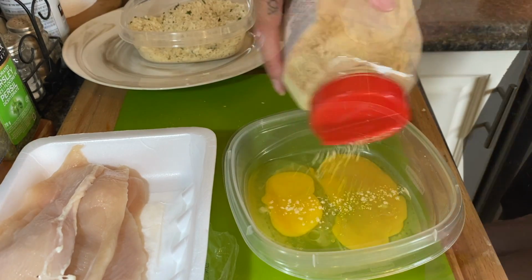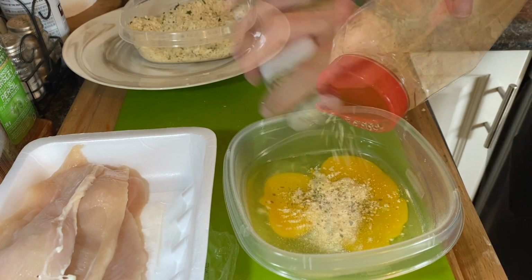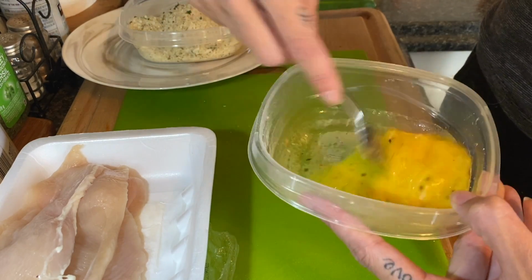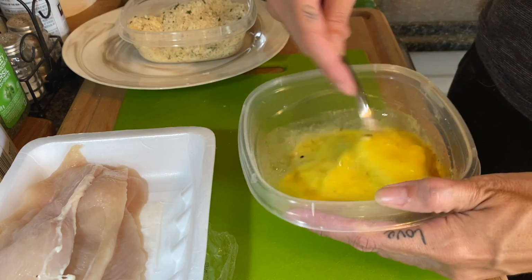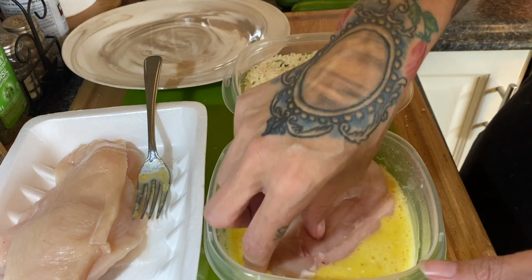my chicken in. So I just used a Ziploc container. FYI, I would use a plate or something larger because it was a little bit difficult to press the chicken in. I'm also going to season the egg, and I'm going to put a little bit of water just to stretch it out a bit and make it thinner. And I decided to use some garlic powder and some everything but the bagel seasoning.